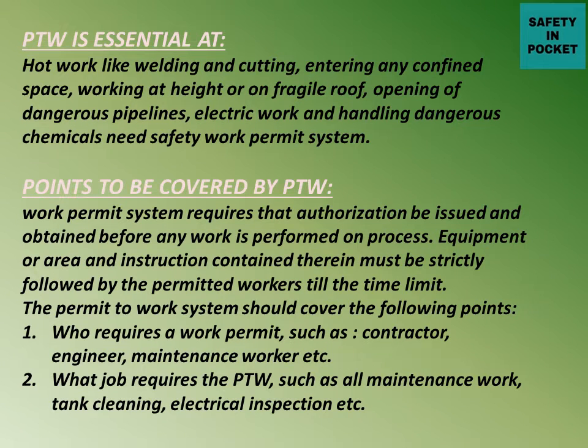PTW is essential at which places? Hot work like welding and cutting, entering any confined space, working at height or on fragile roof, opening up dangerous pipelines, electric work, and handling dangerous chemicals need safety work permit system. So, some special works are there, like hot work such as welding and cutting. Whenever we are doing welding or cutting, these are hot works, and we need a hot work permit.